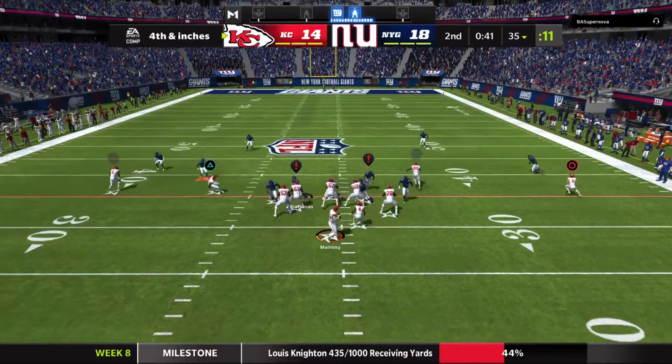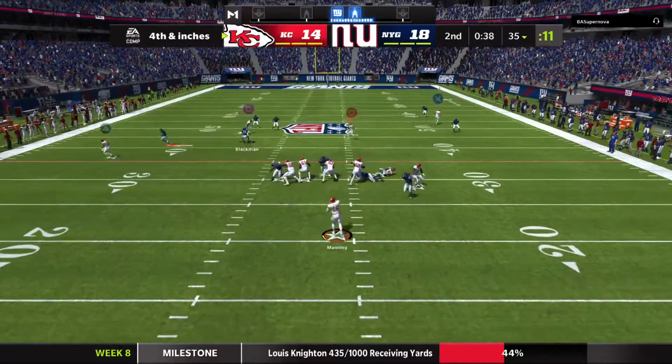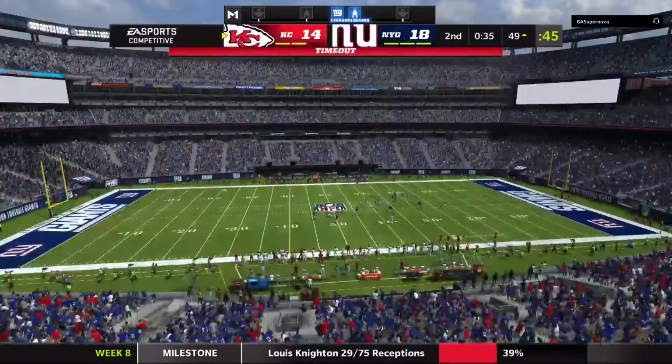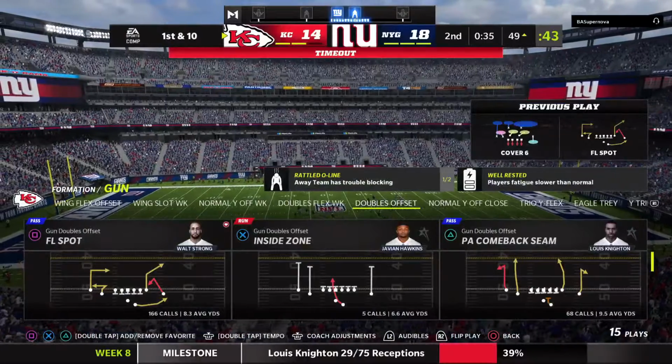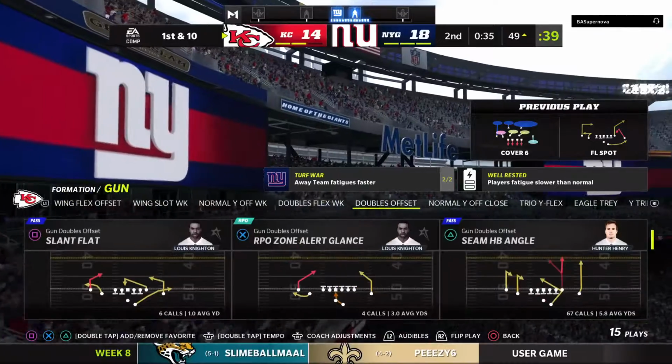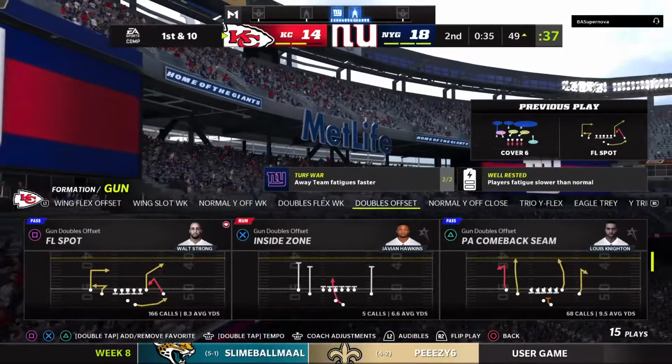4th down. They'll try and throw for it here. Throw left side is complete on the diving effort. The Chiefs will use the first of their timeouts as the clock will stop with 35 seconds to go in quarter number 2.